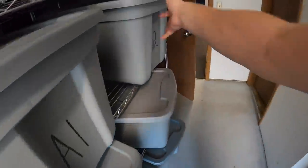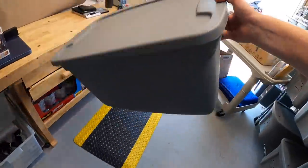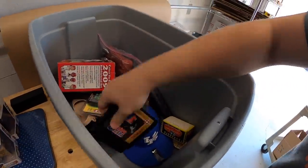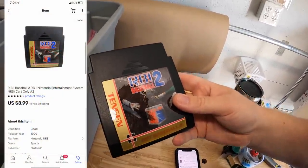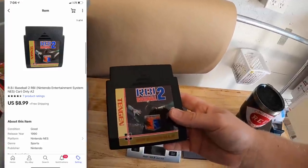All right, back to A2. Once again, I could have just left this bin open because I sold more stuff out of here. I sold RBI Baseball 2. This brings back a lot of memories. I played this so much as a kid. Me and my dad loved this game. This sold for $8.99 free shipping.